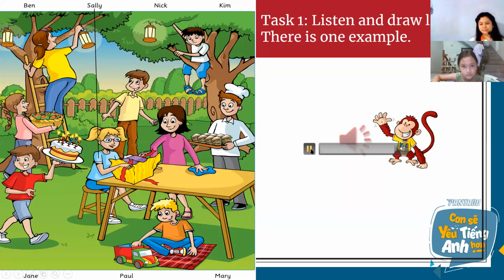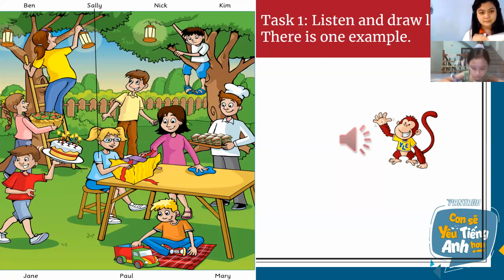Listen and look. There is one example. Look, Grandpa. My friend's family are in the garden. What's your friend's name? It's Sally. Can you see her? She's got glasses. Is she opening a present? That's right. It's her birthday today. Can you see the line? This is an example. Now you listen and draw lines.